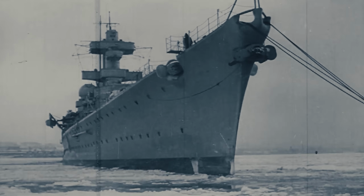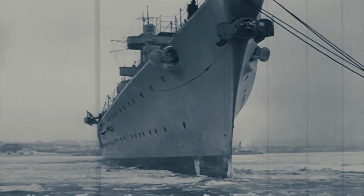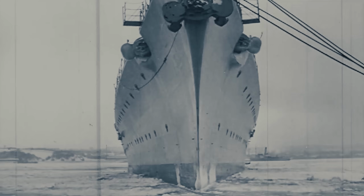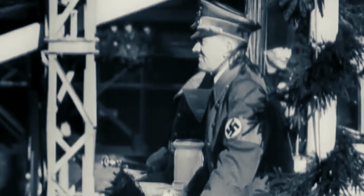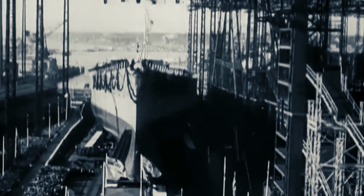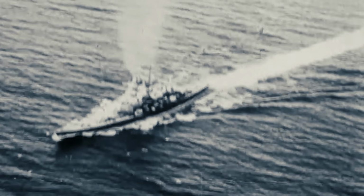The new bow came to be known as the Atlantic bow, and it turned out that Scharnhorst and Gneisenau weren't the only ships that actually needed them. The surviving pocket battleships like Admiral Scheer had their bows replaced, so did the brand new heavy cruiser Admiral Hipper. Then the famous Bismarck, newly launched, was given one too, but her sister ship, Tirpitz, didn't have a completed hull yet, so she was actually launched with the new raked bow installed.